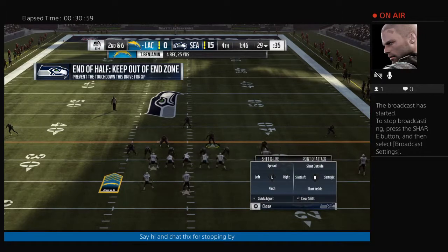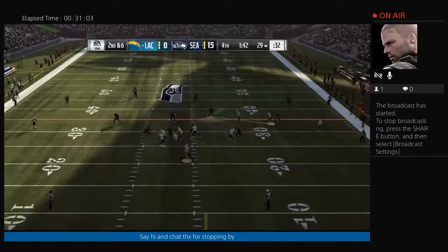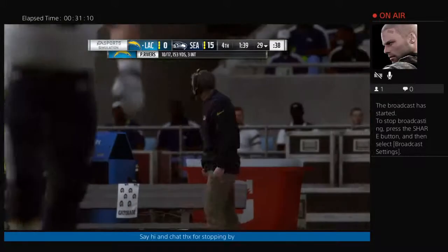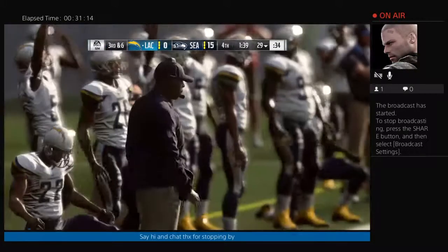That throw good for 4. It's 2nd down. Rivers now on 2nd down. He's going to let it fly, and he bats it away, and it falls down incomplete. He was looking for Travis Benjamin that time. And it'll bring up 3rd down.